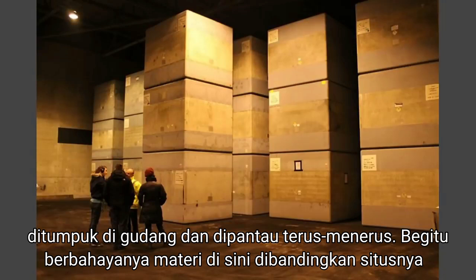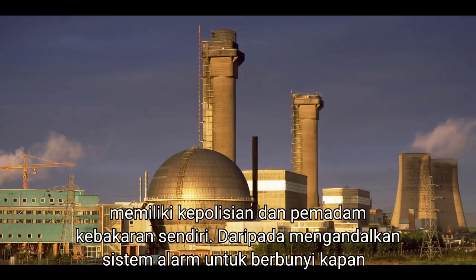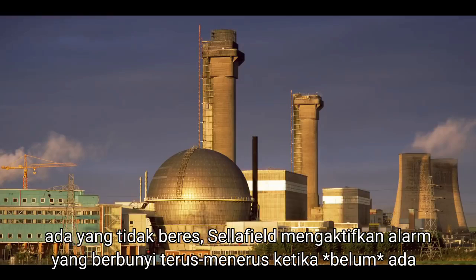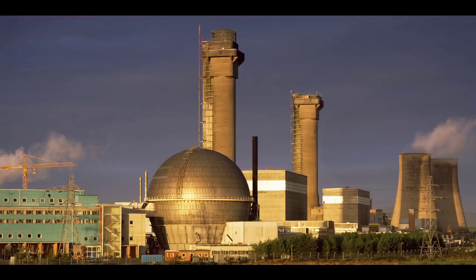So dangerous is the material here that the site has its own police force and fire service. Rather than relying on an alarm system to sound when something goes wrong, Sellafield employs an alarm that sounds constantly when there hasn't been a containment failure. Should it ever cease, workers would instantly know that something was amiss.